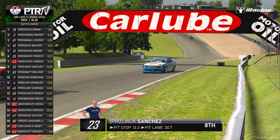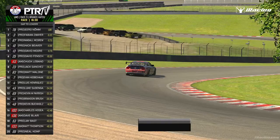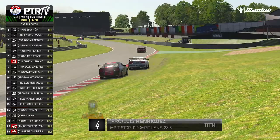Again, we're 16 minutes in. Jack Sanchez back on the track after his stop. He had a 13.3, which is pretty average compared to what we see week in and week out. It's usually between 12.9 and 13.7. But Matt Malone with a really fast stop, 12.5. That is 11.5 out of Henriquez. What on earth? And you know, Iro Nam, if anybody is going to have the lowest, it's most likely going to be Iro Nam here.